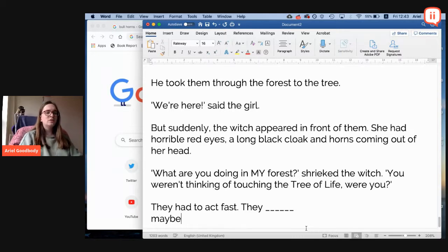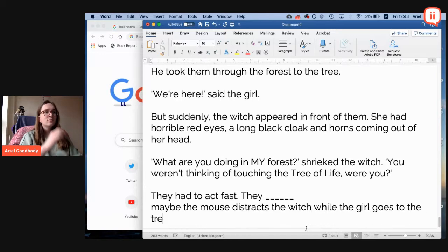Maybe the mouse distracts the witch while the girl goes to the tree. Okay. You're right, Elena. The witch could be beautiful. This witch is not beautiful, but maybe one day she will be. Yeah, okay. I agree with Natalia. Okay.